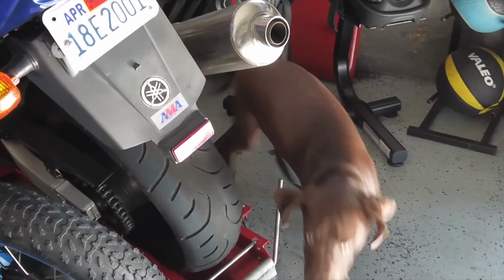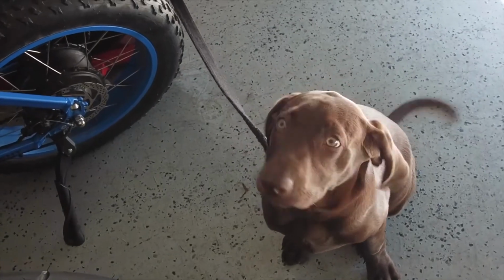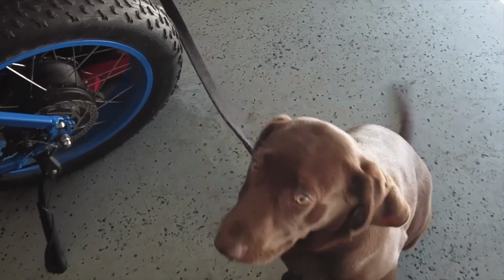Show you, man. It's been about a month with my new puppy, Nova. Yeah, there you are. How you doing, baby? Look how big she's gotten. All right, we're gonna take her out on a walk. See how she does out for her walk right there. Look how big she's gotten.